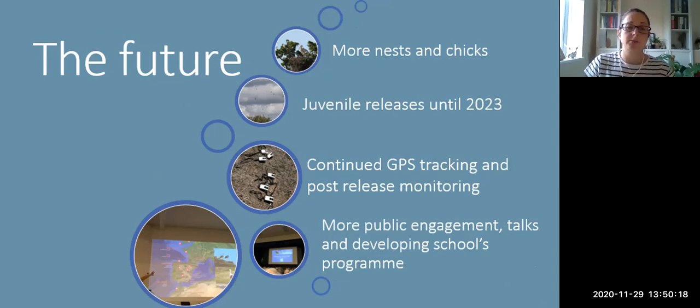Going forward, we know that next year we are likely to have more nests and more chicks, everything crossed for that. As we go forward, more of our released adults will be reaching sexual maturity, so the number of nests we have will be going up each year. We're taking bets on how many nests we'll have next year already. So yeah, we know that going forward, we're going to have more and more nests.